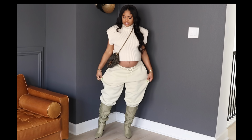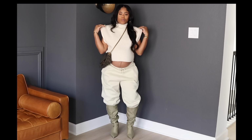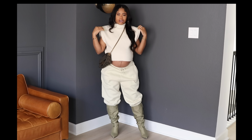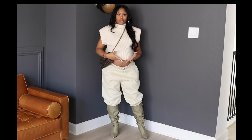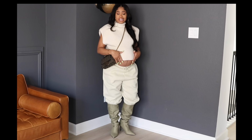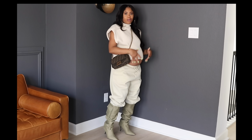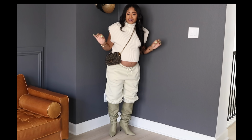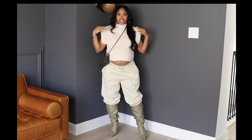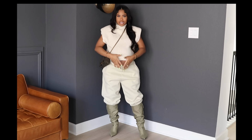All right, this is how I styled up the cream joggers. I have on this strong shouldered high neck sweater. This is from Zara. Now usually it hits right at the waist, but since I'm pregnant, my belly's protruding, it'll show a little bit of skin, especially since I'm not wearing any high-waisted bottoms, which I don't mind actually. And I think the padded shoulders really add to the proportions. It makes you go out here because I'm already expanding here.